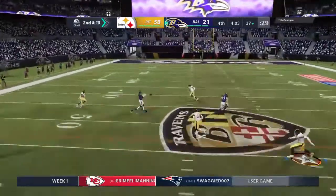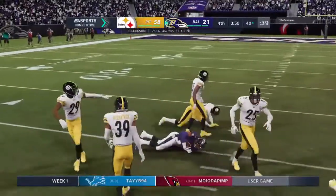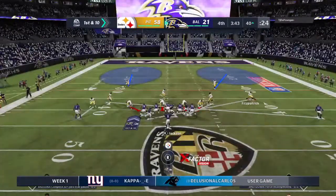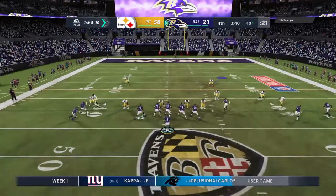Again on 2nd and 10, it's Jackson, and that'll be complete to Dobbins. And they're going to have themselves another first down as the tackle's made at the Steelers' 40. 23 yards the pickup there. First and 10 at the 40-yard line.